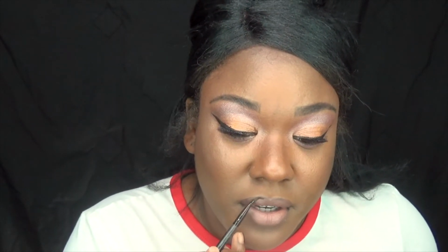Now I'm going to go in with this nude lipstick. This is why I like to line after, because I feel like the line that I was looking for just got completely disappeared. Now for our golden rose gold finish, I'm gonna go in with this lip gloss.